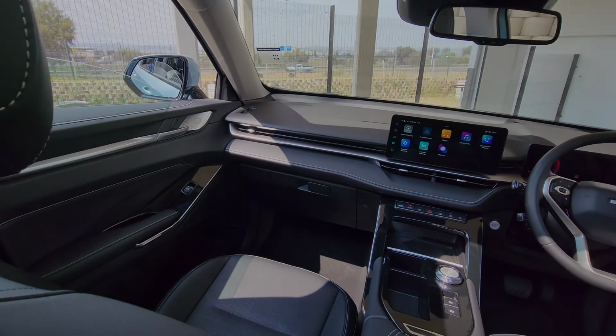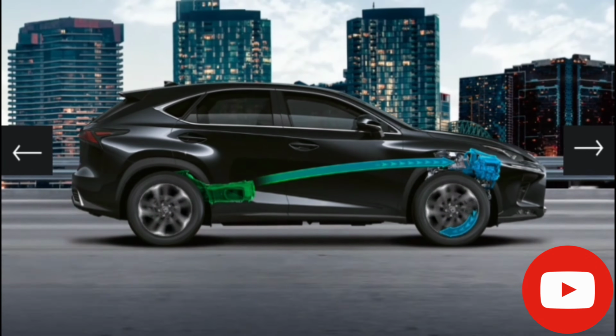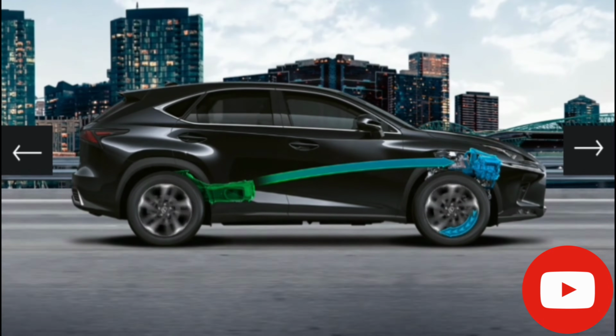Well then, let's start with the basics. What is a hybrid car? A hybrid car is a vehicle with a petrol engine and an electric motor, each of which can propel the car, with the objective of achieving fuel efficiency.